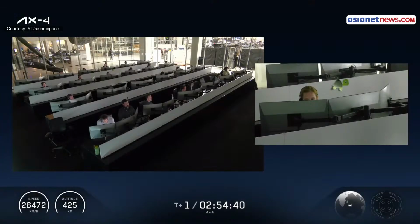Station, Houston, on the Big Loop. First step, 1 of 1.102. Can you please confirm Dragon is in sight and give us an attitude assessment?